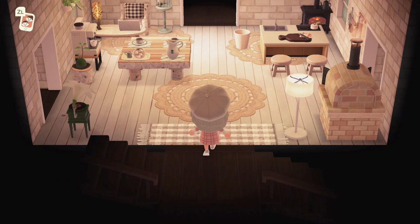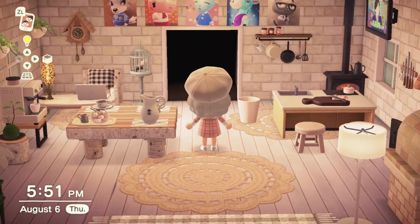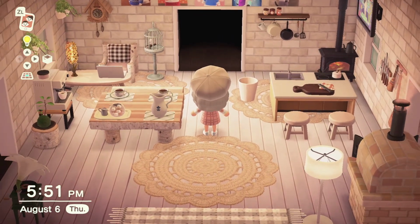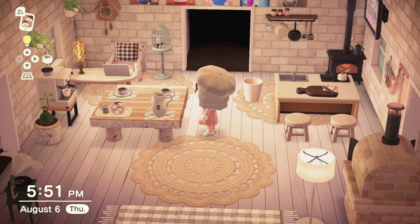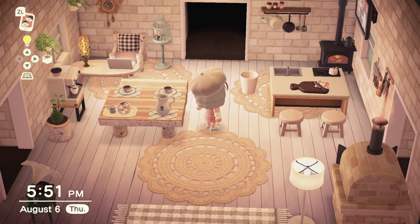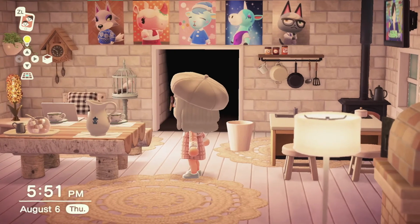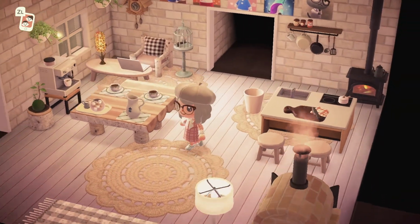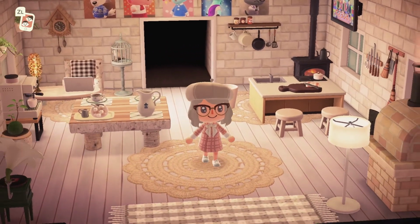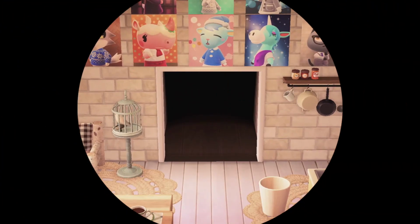So here is my main room, and I really, really like it. It's kind of like a cozy little cabin, and if you saw my first tour, I don't think this room looked too different, but I just rearranged some furniture and added some more log DIY furniture, as well as a kitchen island right here. And of course, I still have all of my villagers proudly on display. They would probably be so weirded out to know that I just have their faces up in my house, but you know what? They are just adorable, and I need to showcase them to the world, and I can't help myself.